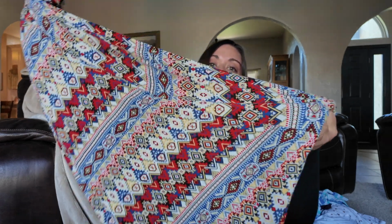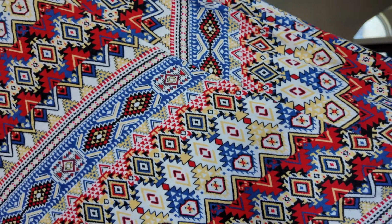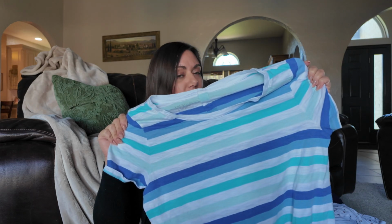Next, I saw this long skirt, and I love the print right here. It's very vibrant and so colorful. I thought it'd be nice to maybe pair it with a solid color shirt. It's just nice and cozy. I'm really enjoying the dresses and the skirts right now. They're just so comfortable. This was another shirt that I found.